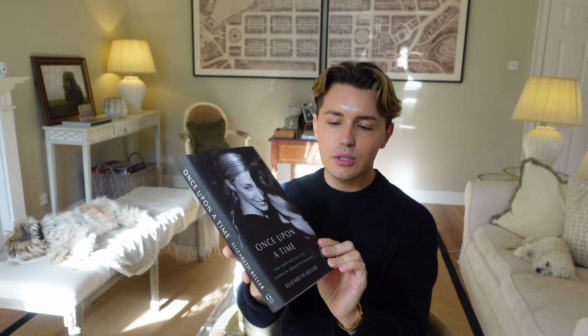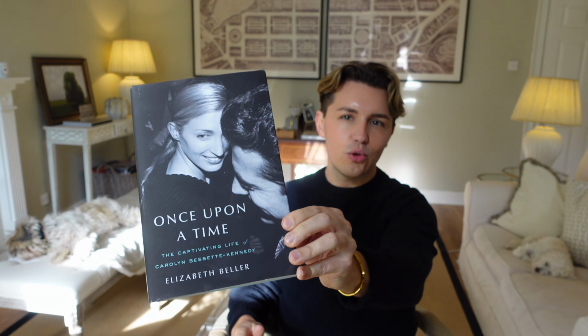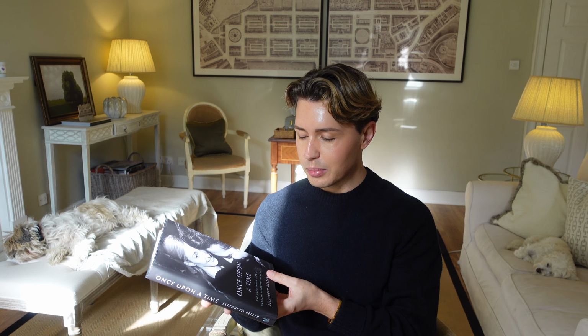And one final thing I wanted to share before I leave for today are 2 new books that I've got that I think you might enjoy, as we tend to have similar tastes. So the first one is this one, Once Upon a Time, The Captivating Life of Carolyn Bessette Kennedy. I've always admired Carolyn's style. She's very chic, simple, elegant, and I didn't really know a lot about her life. I kept seeing this on TikTok, so I thought it would be good to learn a bit more about her life, how she grew up, and her life before she met JFK Jr.